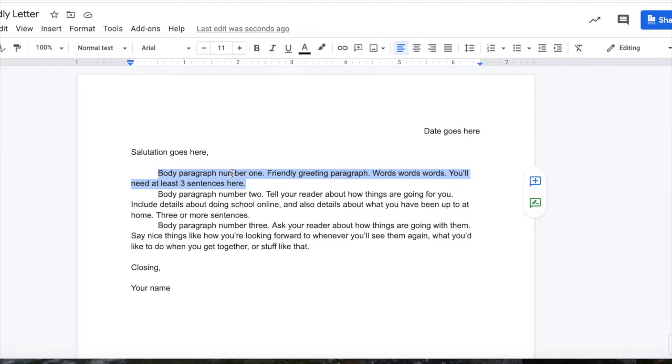So this paragraph might sound something like, let's see, after you said dear and put your friend's name, you might say something like, how are you doing? I really miss you since I've been staying at home during COVID-19. Things like that. Just think about what you would say when you first start talking to this person.